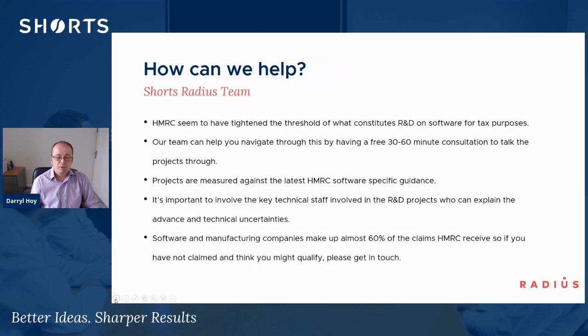So in terms of how we can help at Shorts, we know that HMRC have tightened the threshold of what constitutes R&D on software, and host some specific guidance on the HMRC website for software, with some examples which will be worth a read, and we could talk you through that guidance if you contact us. In terms of how we help, we generally would have a free 30 to 60 minute consultation with you to talk about what projects you're doing and whether we think they qualify, and then measure that against current software and discuss that.